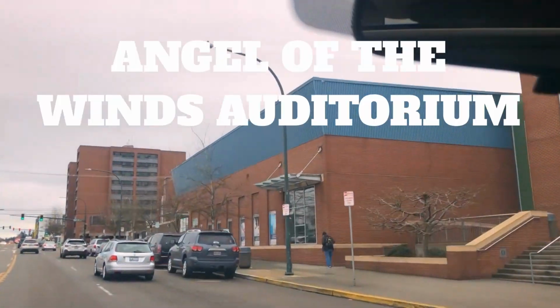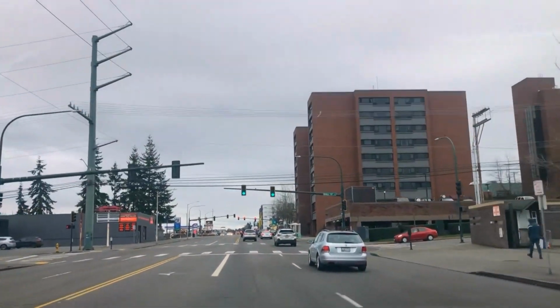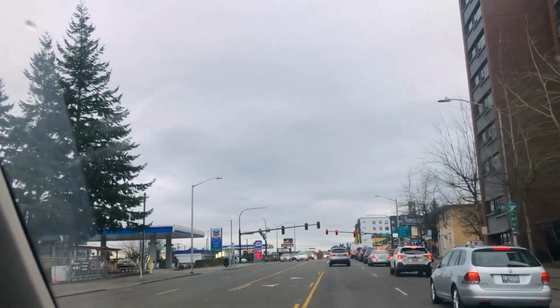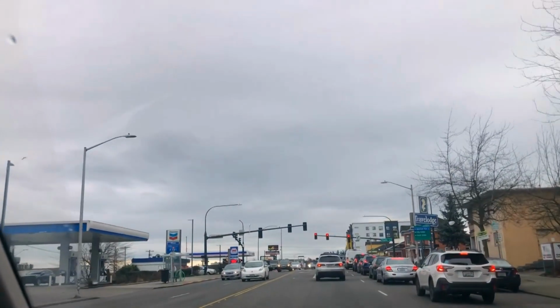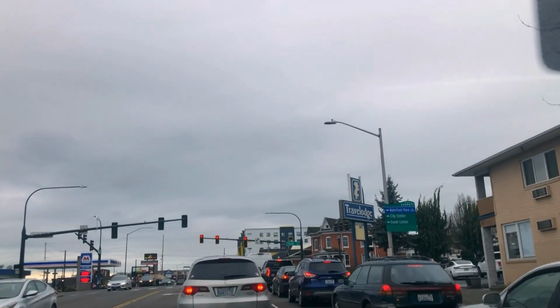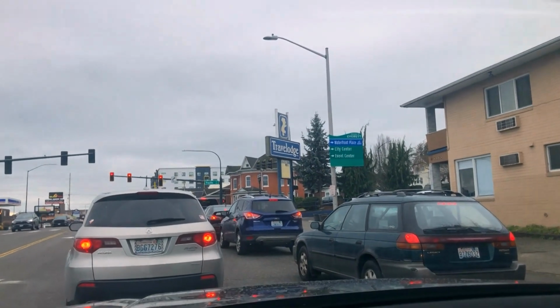We're here at the Angel of the Winds auditorium where they have the Silvertips hockey team. I saw on their sign motorcycle racing on the ice, and I've been there for a home show, so they do that too. There's no ice on the home show. Maybe they put a false floor down or something over the ice, but a lot of different things can happen there.